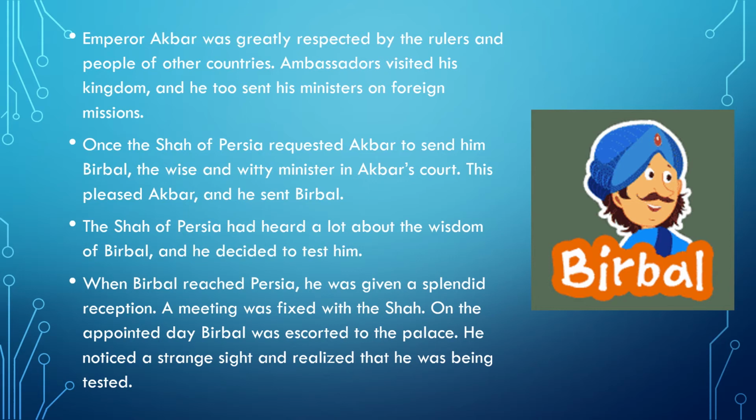So when Birbal reached Persia, he was given a splendid reception, and a meeting was fixed with the Shah. Shah is the ruler of Persia basically. On the day of the appointment, Birbal was taken to the palace. Escorted means taken. He was accompanied by a person for protection. So he was taken to the palace, and there Birbal noticed a very strange sight, because there was a setup, because he was going to be tested, and Birbal understood this. So let us see what happens next.